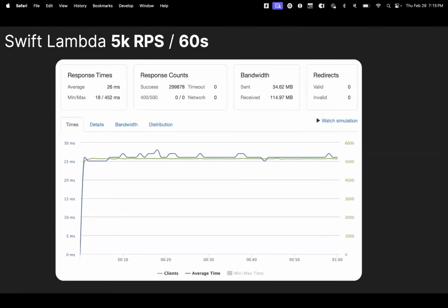So, hopefully all of you want to be at 5,000 requests per second one day. So this is a good goal to have.